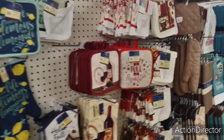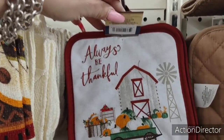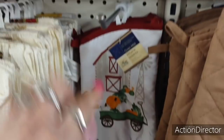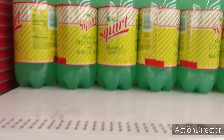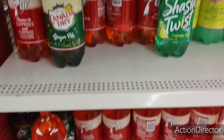I know that came out in fall, but look at, wouldn't this have been cute to see in fall? Always be thankful. That's adorable with the farmhouse and the pumpkins. That would have been nice to have seen back then. We have the Squirt Grapefruit Soda, Cheers, Canada Dry Ginger Ale.